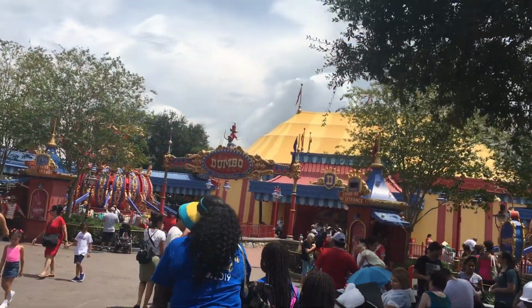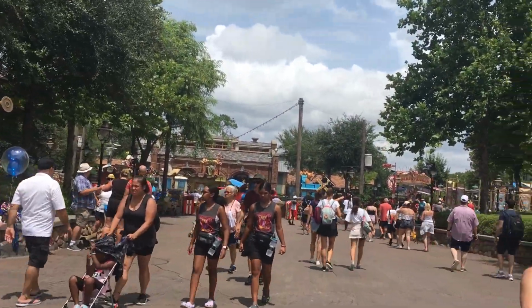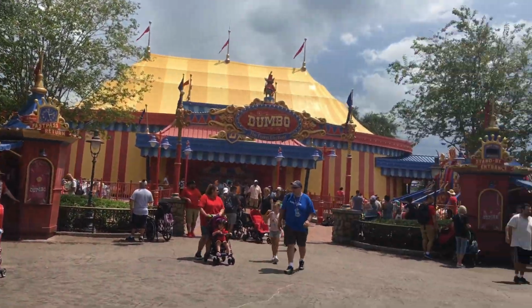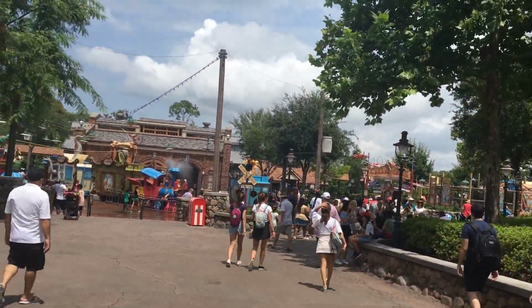There's Dumbo right over there. I don't see a wait time on the Dumbo sign, so I wonder what happened, because it was like that the other day when Brennan and I came here for a little nighttime date to Magic Kingdom. Still no wait time, but it's usually around 20-25 minutes this time of day, I'd imagine.